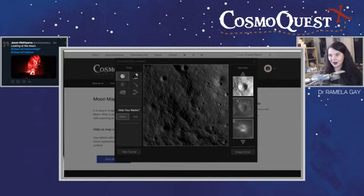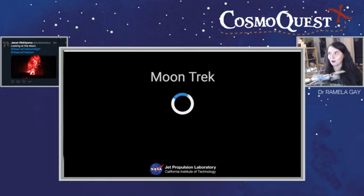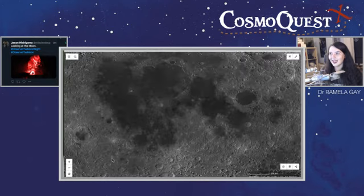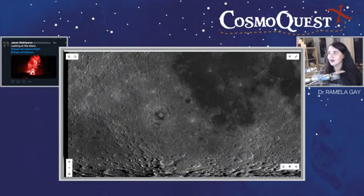This is it. Okay, so the Lunar Mapping and Modeling Portal is now Moon Trek. And this is a website that once you find it, and I'm going to give you all the URL so that you don't have to go through what I just went through. So, with Moon Trek, it will allow you to explore the surface of the moon, skip the tutorial, and see what kinds of data sets we have.